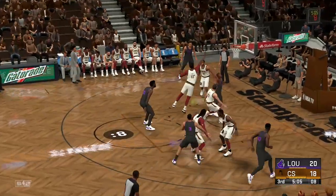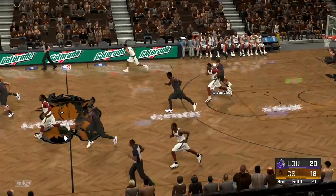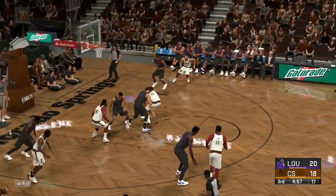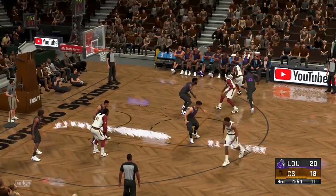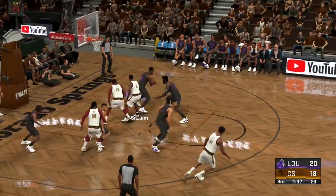And here's Maxey. Misses from short range. Up top, Bay. Guarded by Poole. Bay kicks to Adebayo. It's LeVert on the wing. There's the drive. Over Siakam.